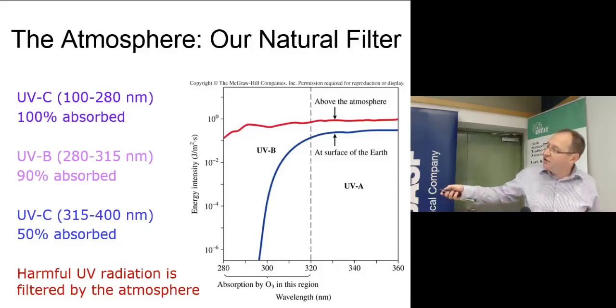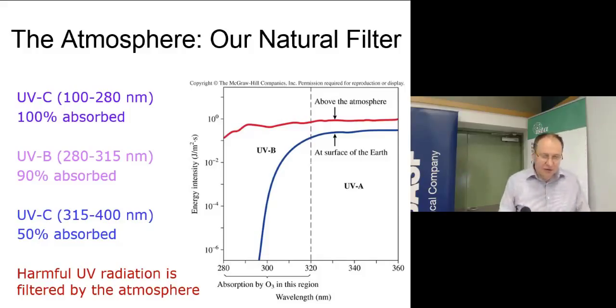We still have some UVB, a fair bit of the UVA, maybe 50%, depending on cloud. Clouds can absorb and scatter some of this light as well. But luckily, all of that very high energy radiation is absorbed.